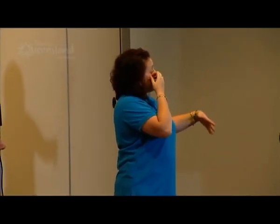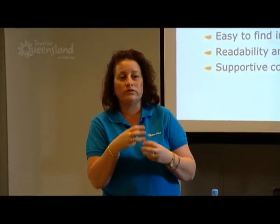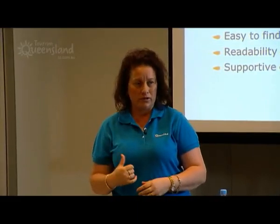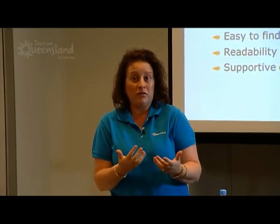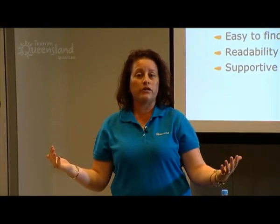Readability and accessibility, we've talked about. Supportive colours, text, font style. So we've talked about that as well. So don't just think about the colour of your text, think about the colour of your backgrounds, think about the overall colour scheme. And does it fit in with your brand? So if you've got a beautiful logo that might have blues and oranges in it, and then you've got a green website, it might fit, it might not, but just consider the overall brand that you're trying to achieve as well.